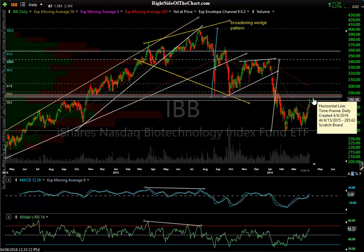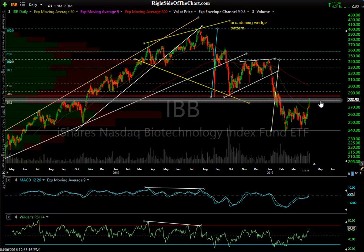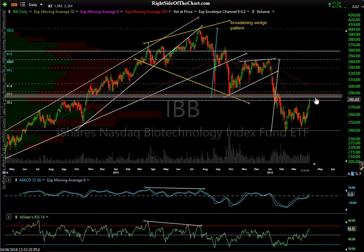But the case I'm making here is numerous resistance levels, either in the form of Fibonacci retracements or horizontal price resistance. There are downtrend lines. I don't have everything drawn out here. Schooner had mentioned a few. Keep an eye on his charts. He does a great job of charting.